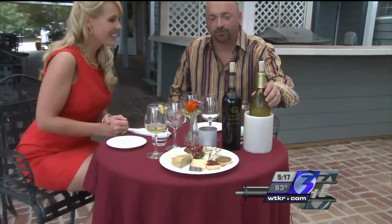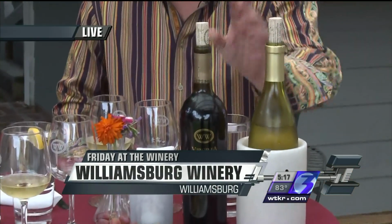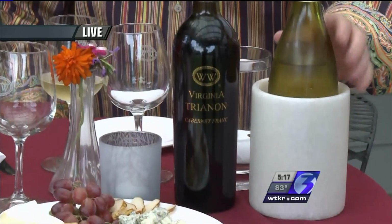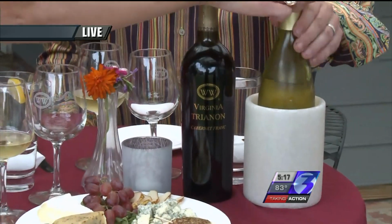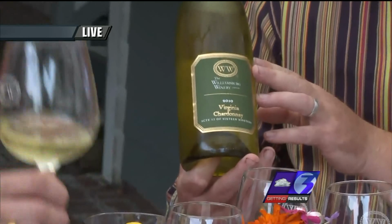Let's talk about the wines that you have here. These look like two very special ones. They are, in fact. This one is our Act 12 Chardonnay, and this is our Virginia Trianon, which is Cabernet Franc. These have both been on Decanter's top 400 wines of the world. Wow, so that's a huge honor. It is. It's fantastic. Let's show this bottle off. This one has actually been 6 years in a row on Decanter's top 400 wines of the world.